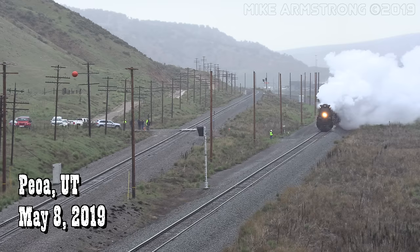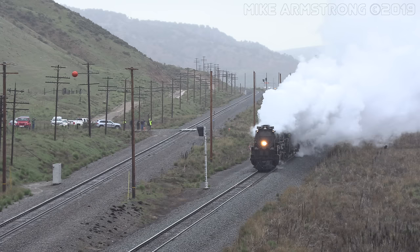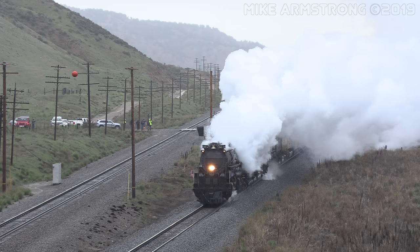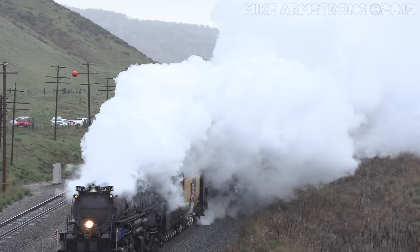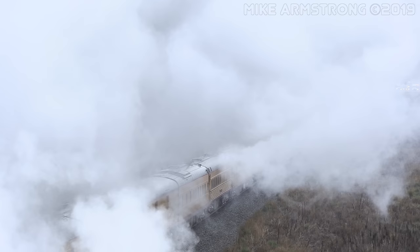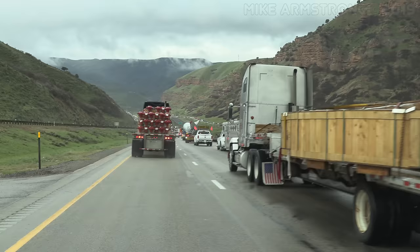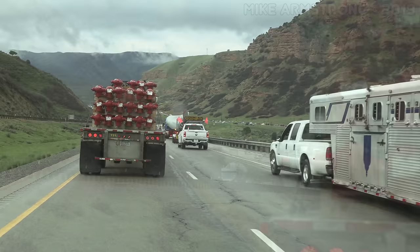On the fifth morning of the trip, a light rain is falling as the special rolls down grade through Echo Canyon. The roads were jammed with people trying to get a view of the train on this particular morning. Several thousand cars piled onto Interstate 80 and Highway 30, bringing traffic to a crawl.